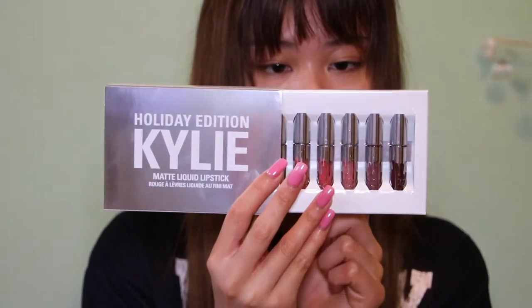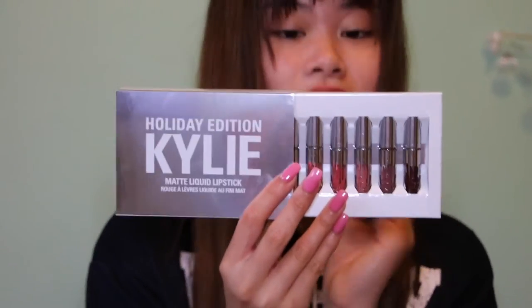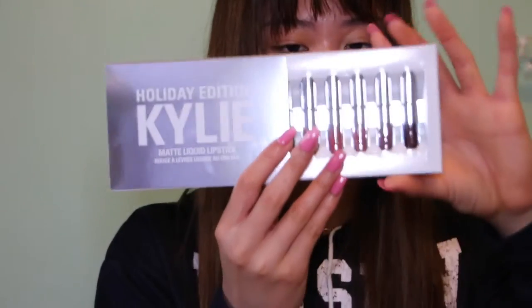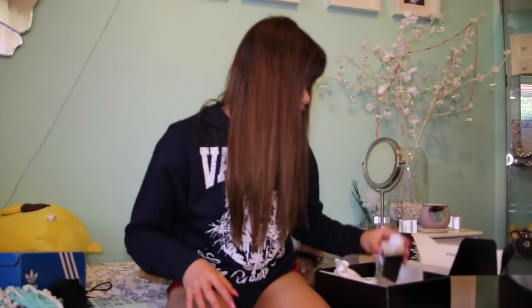Oh, I'm so excited for this holiday edition Kylie matte liquid lipsticks. They are just adorable. I expected them to be slightly bigger, but they're actually minis. They're really tiny. Oh my god, it's so adorable. Moon, Ginger, Kristen, oh my god, I can't read. Angel, Love Bite, and Vixen. So excited. And then I got these super cute Christmas ornaments, but it's got lipstick inside, obviously.